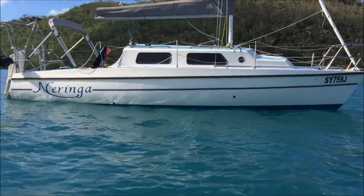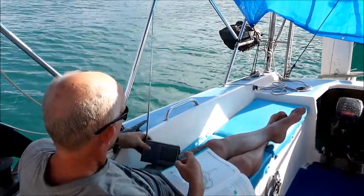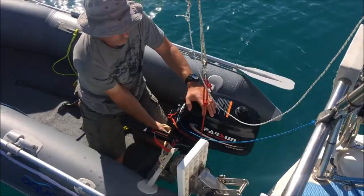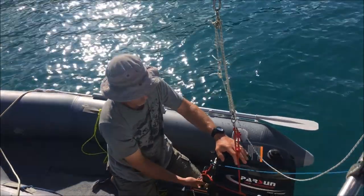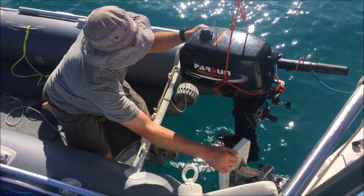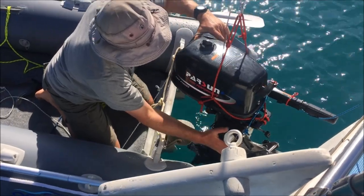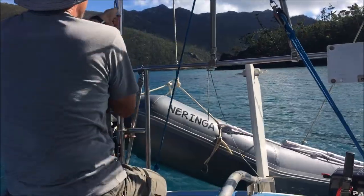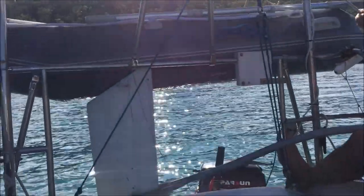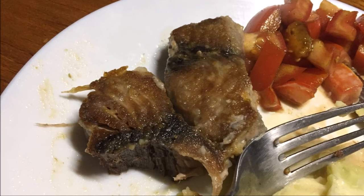Time to get back to Neringa and check the forecasts on the shortwave radio. Apart from carrying the dinghy, the davits provide an easy way of lifting the outboard off the dinghy and back onto the outboard motor bracket used to carry it. A dinner of very tasty, freshly caught tuna is followed by a superb twilight end to the day.